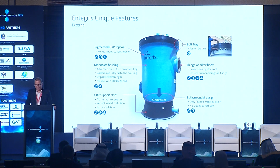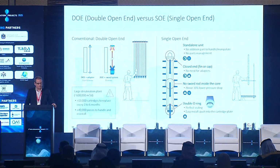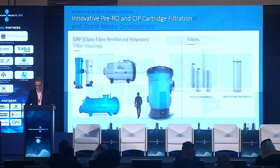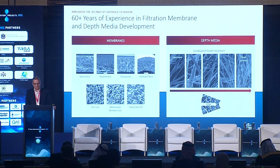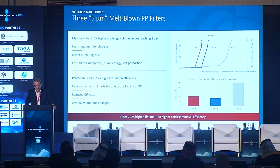I hope you see that our housing and cartridge design allows a more efficient filtration with lower cost, less time and manpower needed, and reduced risk to the process. I only shortly want to mention other solutions we provide to the desalination process. As I said, we have more than 60 years of experience in filtration media development. This is a reminder of last year's MENA contribution, demonstrating that cartridges with the same rating can have vastly different performance in terms of filtration performance, namely contaminant removal and capacity lifetime.